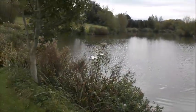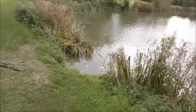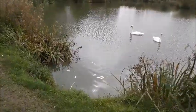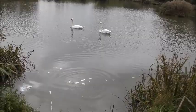I'm grabbing the camera because I've managed to get him feeding really, really close in. Now this is the fishing that we wanted to do.